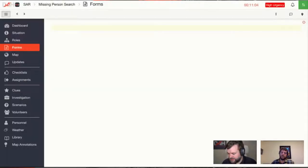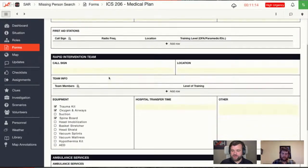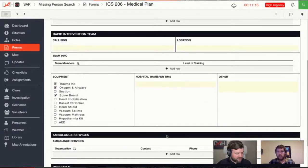It has been pushed out already to all of our mobile apps. It's been pushed out to Kyle and myself here. So Kyle, could you fill in the hospital transfer time?